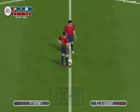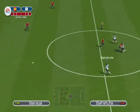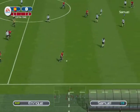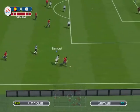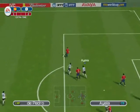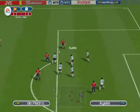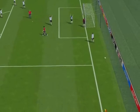Somehow, they've got a lead to defend now, something to protect. He showed good quick feet there. He has the skill to do some damage. Brave defending. Can he take the chance? It's all over. That's what they wanted.